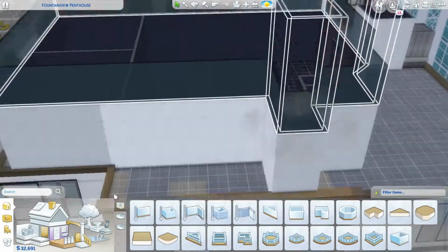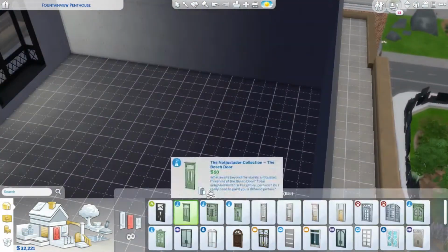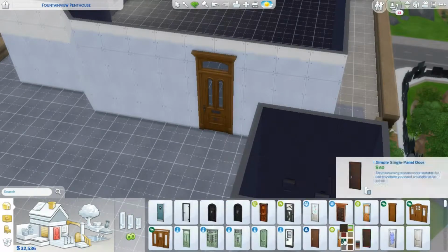Today's video is a super exciting video. It is a speed apartment build, I guess you could say, but the most exciting part about it is it's actually an apartment from a TV show.